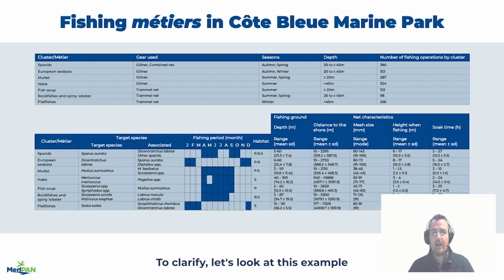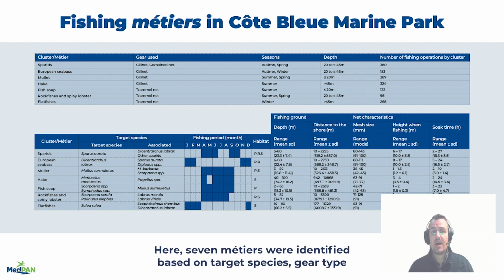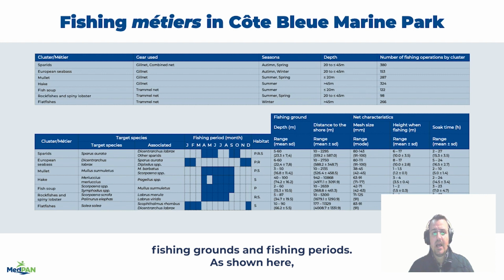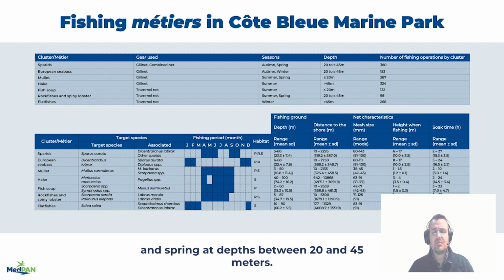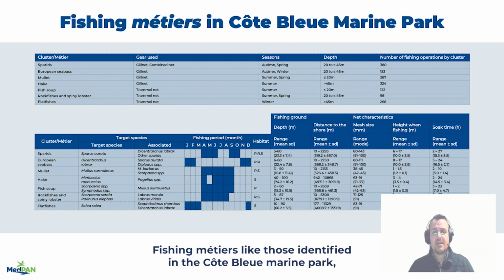To clarify, let's look at this example from the Côte Bleue Marine Park in France. Here, 7 métiers were identified based on target species, gear type, fishing grounds, and fishing periods. As shown here, for spirits, small-scale fishers utilize gill nets and combined nets during autumn and spring at depths between 20 and 45 meters.